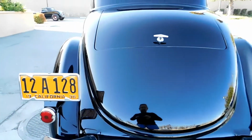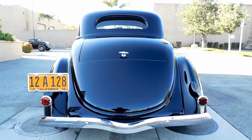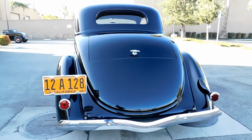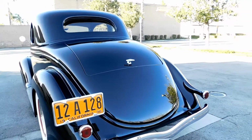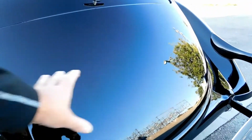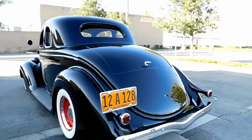Now this license plate will stay with the car if it's California with a new owner. Otherwise, if it goes out of state, the plate will stay with the owner. Something we usually like to cover. The other thing that's happened in the back here is that they've removed the spare tire. Typically you have a huge spare in the back here. Not there. Cleans it up nice.